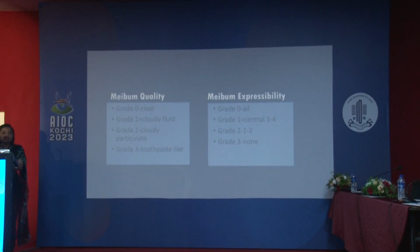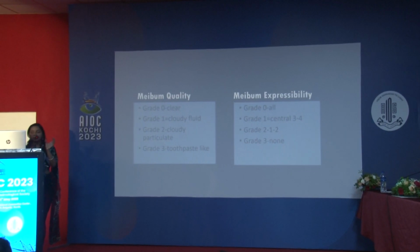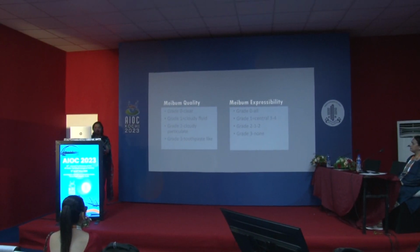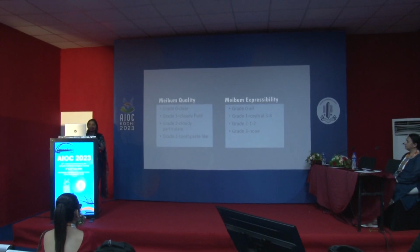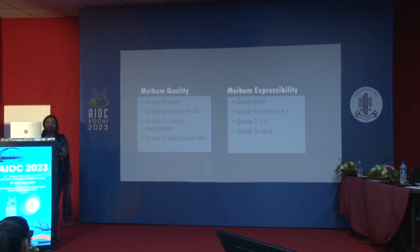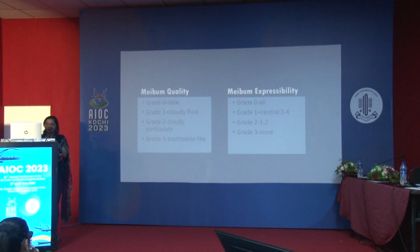And then the expressibility. The expressibility is seen from the central part of the lower lid, and we normally take the central 5 openings of the meibomian glands. Grade 0 is when all of them are well expressed. Grade 1 is when only the central 3 or 4 gland openings are expressed. Grade 2 is when 1 or 2 of them express, and grade 3 is none of them. That means all of them are blocked.